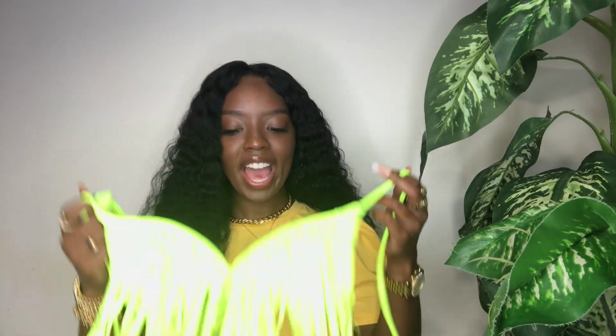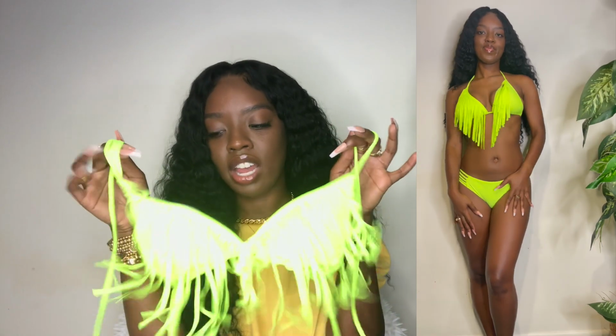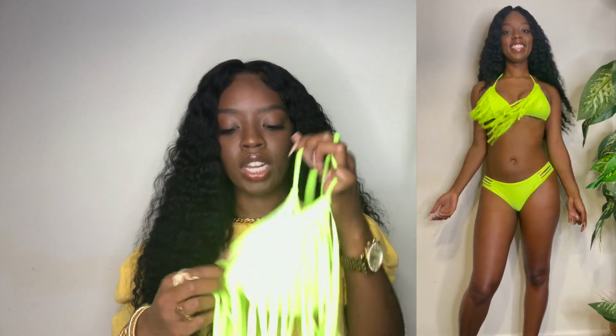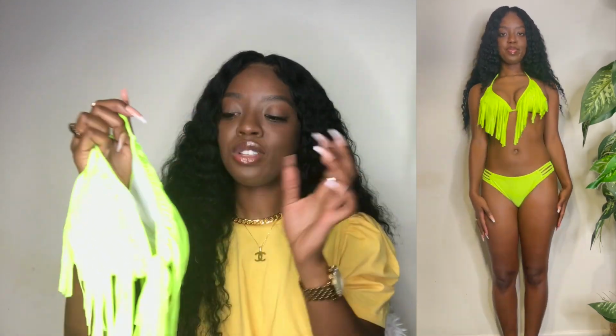The next bikini we have is this neon green, so bright. This neon green bathing suit, I love it because of the fringes that it has on the bikini top. I don't know if y'all remember when the girls were neon greening everyone back in 2019. We're gonna bring back that era with this bathing suit. This bathing suit is so cute. I feel like the fringes on the top are very flattering, and honestly with this bathing suit top, I didn't have a lot of spillage or anything. It fit pretty well, so I actually really love this top. And the bikini bottom is pretty cute too.